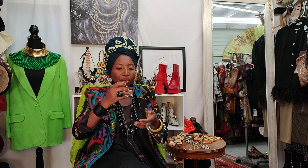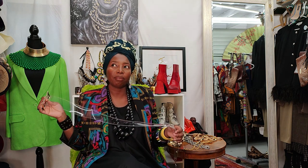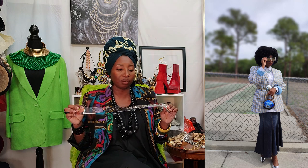This is a clear belt I actually purchased from Shein, and I just love to buy a lot of those fashion fun accessories with Shein. Like, you have seen my sunglasses from Shein, because they're really good at creating a lot of trendy stuff, and also stuff that you may not find anywhere else for a good price.